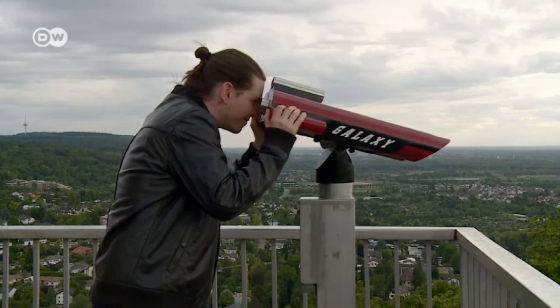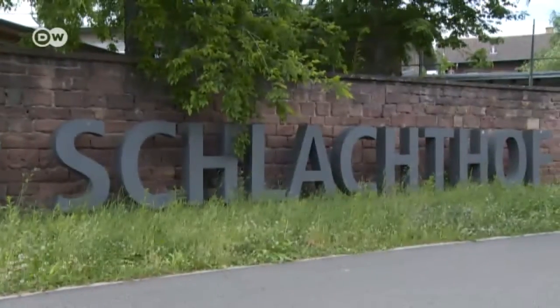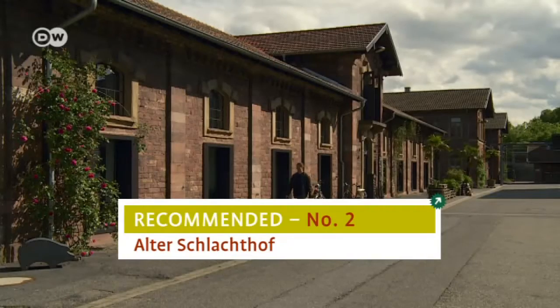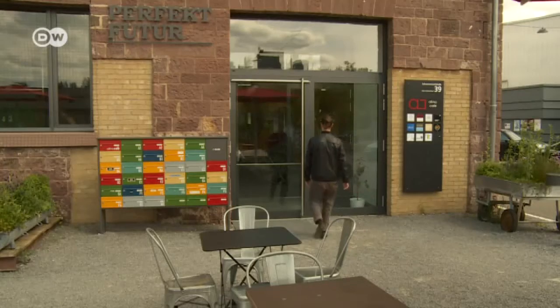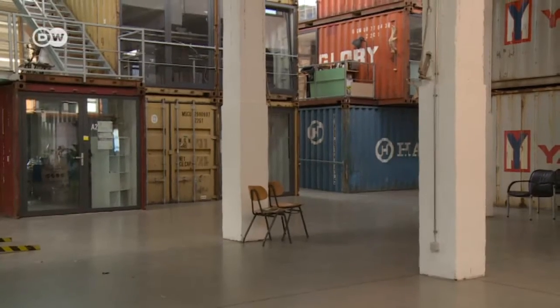And you can see the site of the Alter Schlachthof, or Old Slaughterhouse, Kilian's next tip. The abattoir closed down in 2006 and the complex has been turned into a centre for artists and creative minds. It has spaces for studios, events and exhibitions. In one of the buildings, people rent containers as office space. They're mainly used by start-up companies.